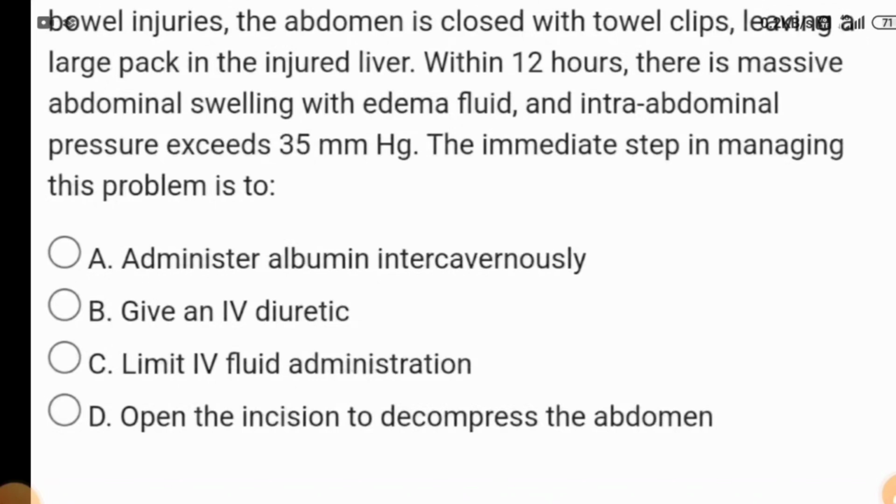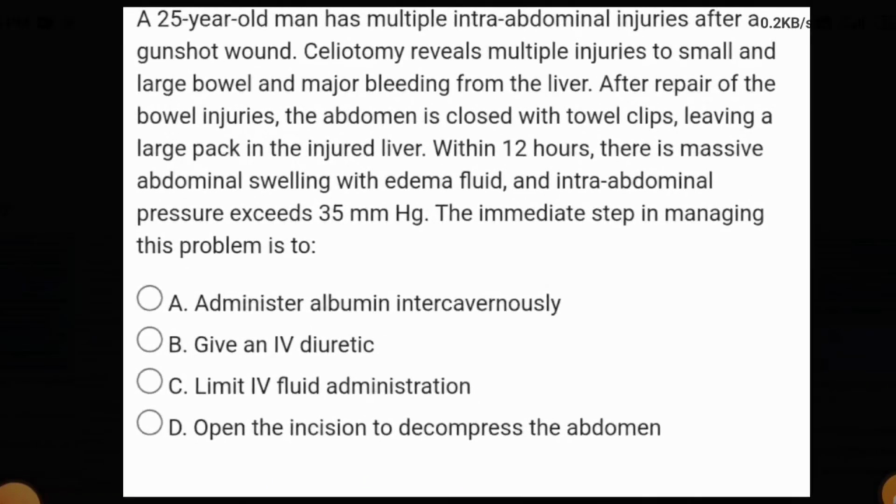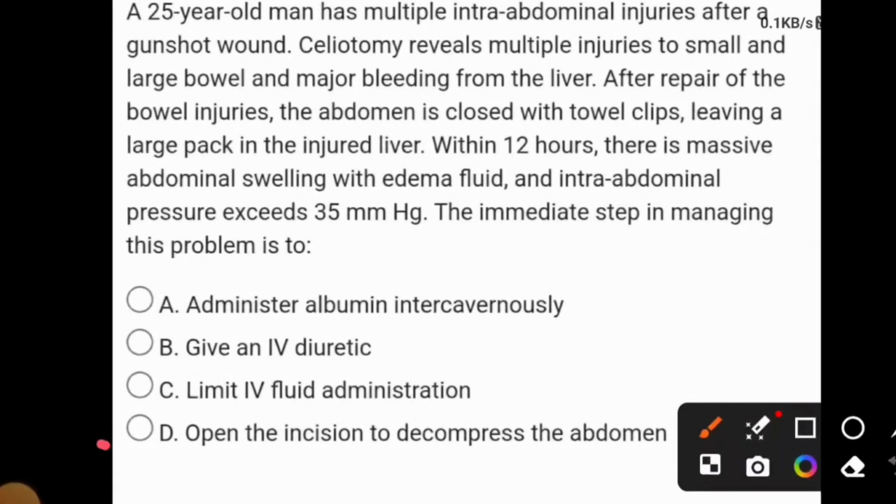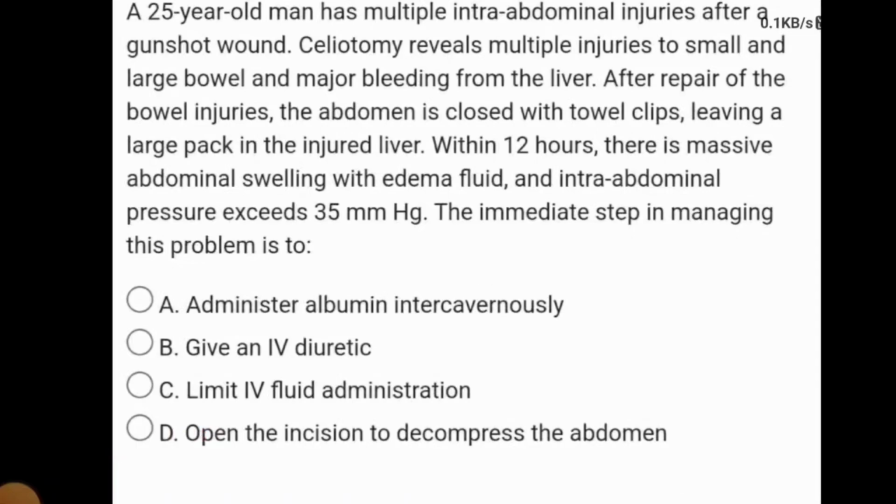The options are: administer albumin intravenously, give an IV diuretic, limit IV fluid administration, or open the incision to decompress the abdomen. So guys, which is the single best statement here? What is the best answer? Try to think and write in the comment section. So the best answer here is open the incision to decompress the abdomen.